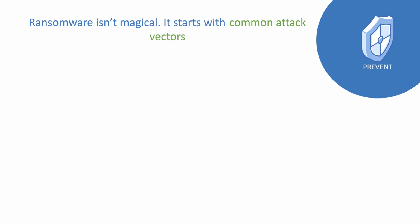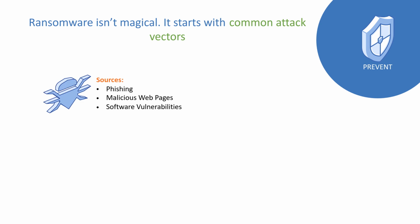So the first strategy should be prevention. Stopping an attack before the damage can occur is always the best strategy. Now, there isn't anything magical about ransomware. It all starts with common attack vectors such as phishing, so clicking on weird links in an email, malicious web pages, known software bugs by means of not patching those in a timely fashion, right?